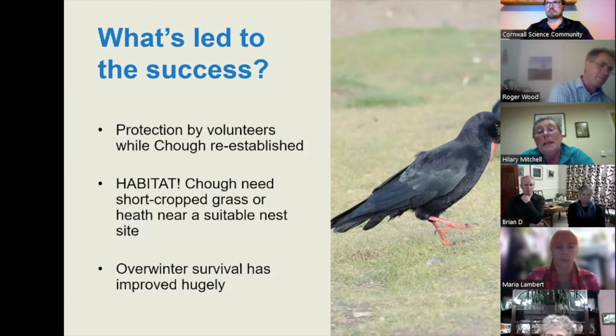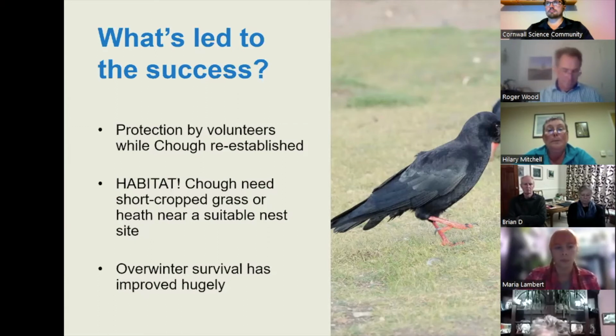And the last thing is actually overwinter survival. The overwinter survival of first-year birds has improved enormously. We now have about two thirds of them surviving into their second year, compared to about one third originally. What seems to be the reason for that is that as the population has grown, we now have winter roosts with young birds congregating. If they're in a group, they're more resistant to predators, they can find food more easily, and they can find mates more easily. So that has made a big difference in recent years.